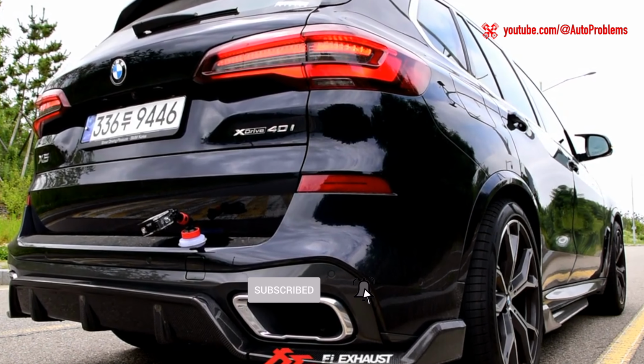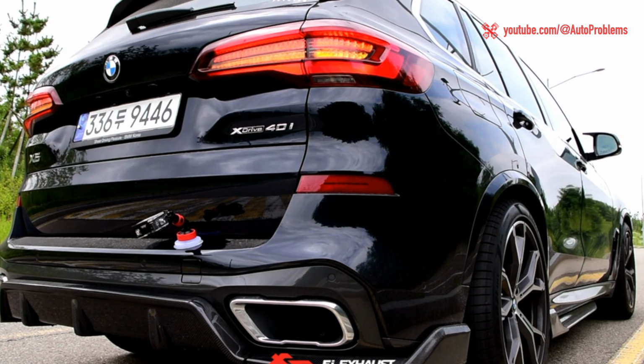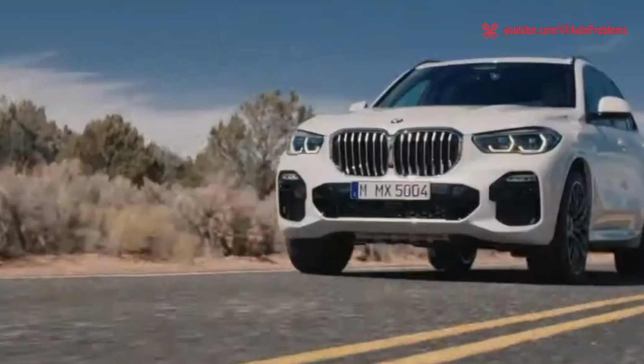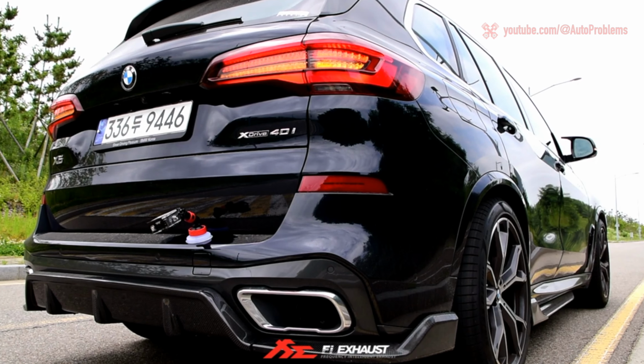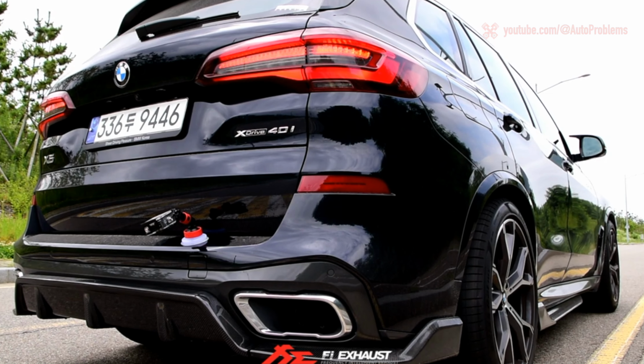Fortunately, in most cases, such malfunctions are eliminated by flashing from an authorized dealer. And in this, the new BMWs are no different from other modern cars. Electronics are buggy more often than mechanics.